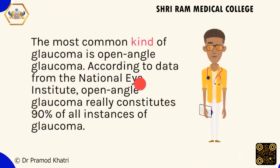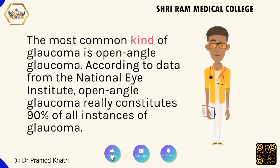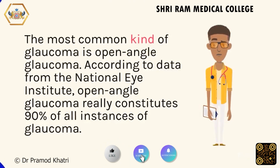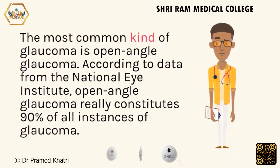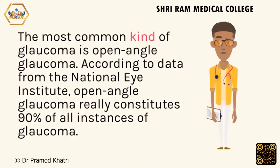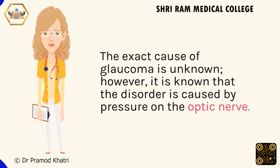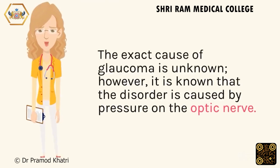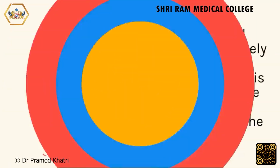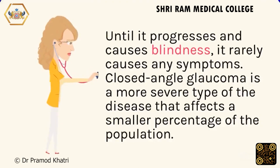The most common kind of glaucoma is open-angle glaucoma. According to data from the National Eye Institute, open-angle glaucoma really constitutes 90% of all instances of glaucoma. The exact cause of glaucoma is unknown, however. It is known that the disorder is caused by pressure on the optic nerve. Until it progresses and causes blindness, it rarely causes any symptoms.